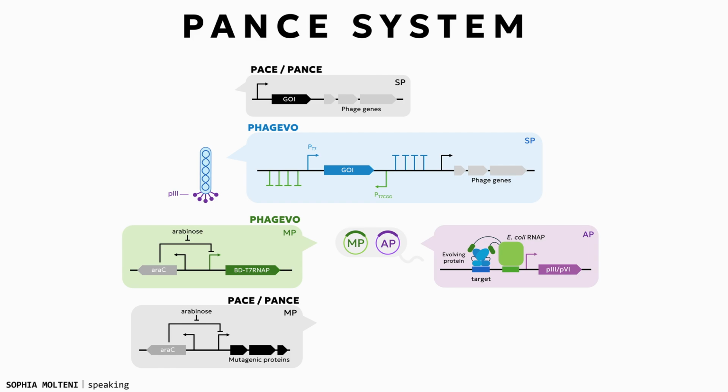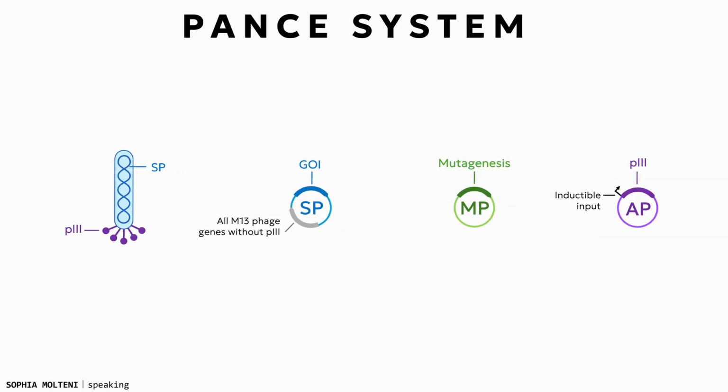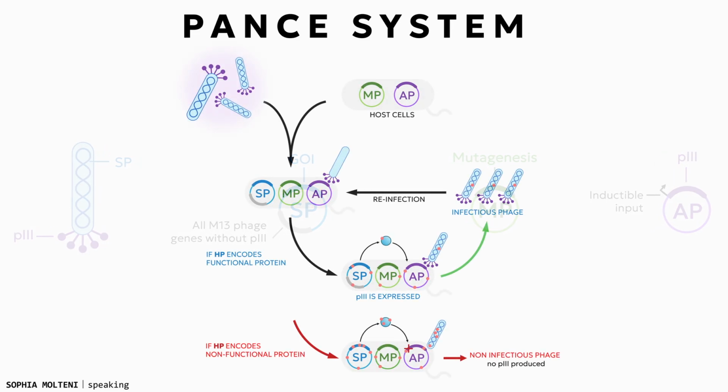In PANCE, the phage genome is depleted of the gene coding for P3 and P6, which is replaced by the gene to evolve. The missing gene is provided in trans, expressed from another plasmid. To evolve the gene of interest toward a desired function, P3 and P6 expression level must depend on the fitness of the gene of interest for the desired function. Deleterious mutations will be eliminated, as P3 and P6 won't be produced, and the phage will not be infectious, while beneficial mutations will produce phage, amplifying the best of the gene of interest variants.